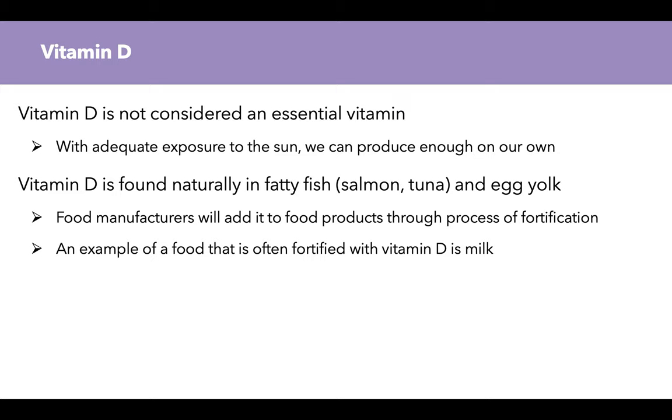For vitamin D, this is one that is not considered an essential vitamin, and that's because we don't need to obtain it from the diet. Vitamin D can be obtained with adequate exposure to the sun. And with that adequate exposure, we can produce enough on our own.